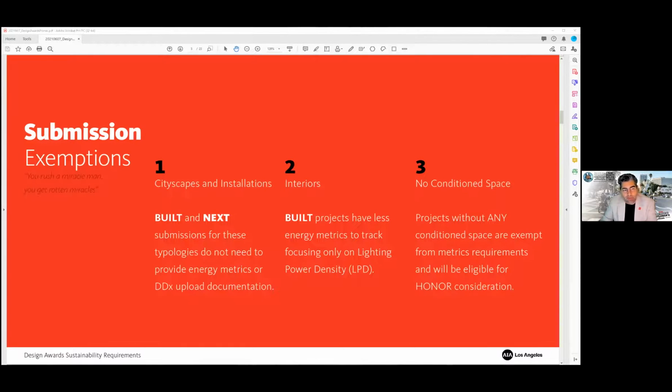There are some exemptions. The first exemption is cityscapes and installations. So urban plans and outdoor installations or follies, either under built or next. These projects are not going to have energy metrics. You will not be required to provide energy metrics or proof of Design Data Exchange upload for those.